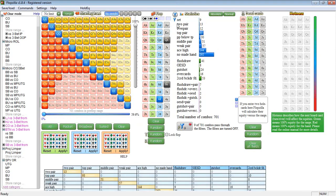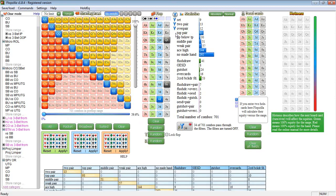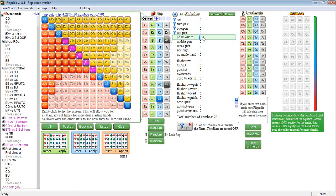So we got our sets. We have our two pairs. So let's say we have all those two pairs there with the queens. We have the over pairs with the aces and the kings. We have tons of queens here. So we're looking for 161 value combos. We're up to 127 already. So the next value combos are going to end up being our pocket pairs below top pair.